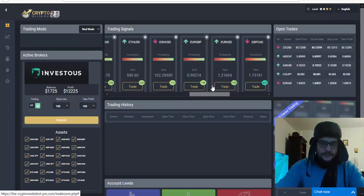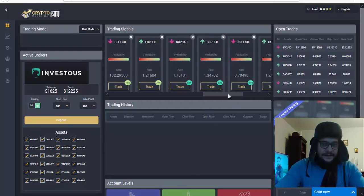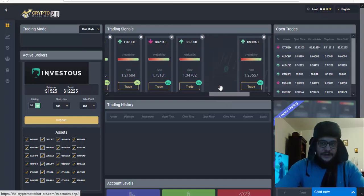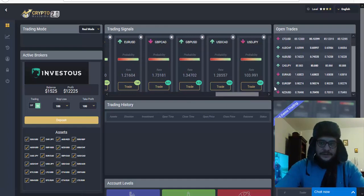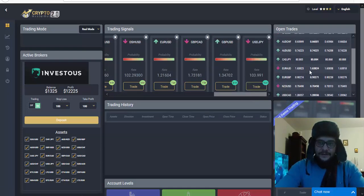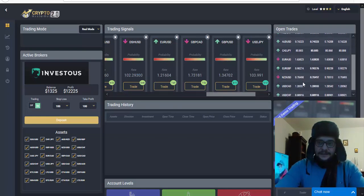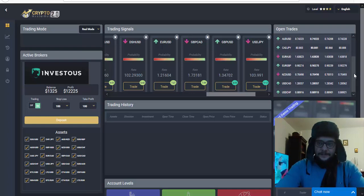Let's choose Euro GBP, which is a buy. And let's find another one, New Zealand dollar, US dollar, which is a sell. US dollar, Canadian dollar, and US dollar, Swiss franc, and that's it. I think it's enough for today. We have 1, 2, 3, 4, 5, 6, 7, 8, 9 trades.